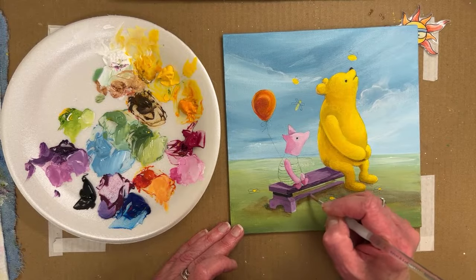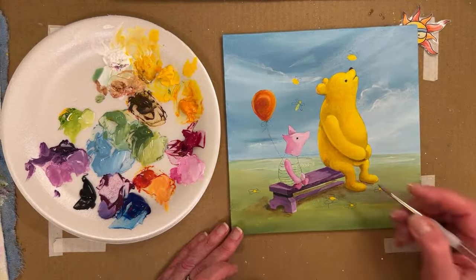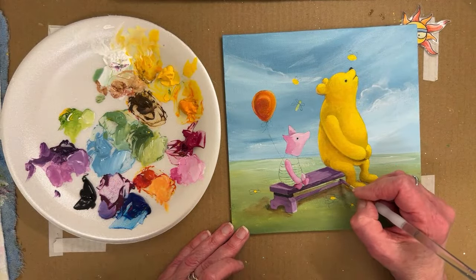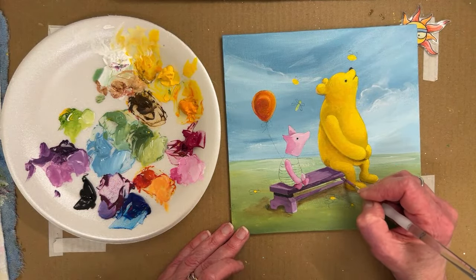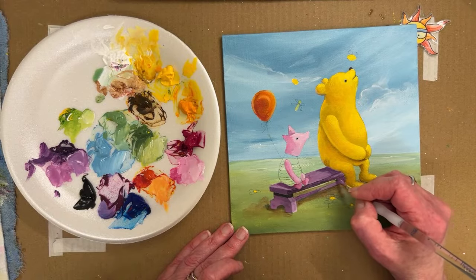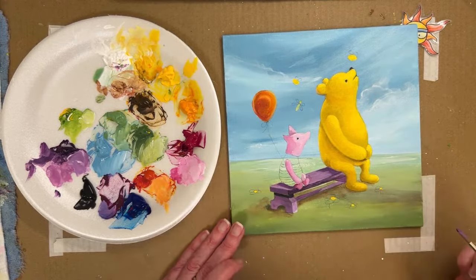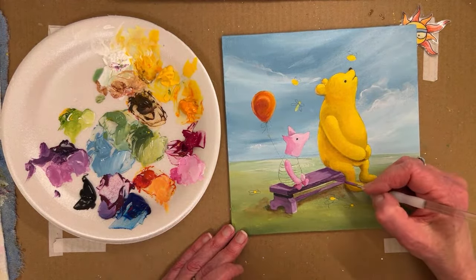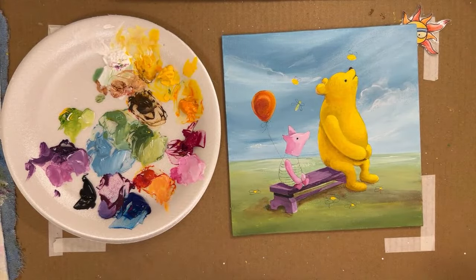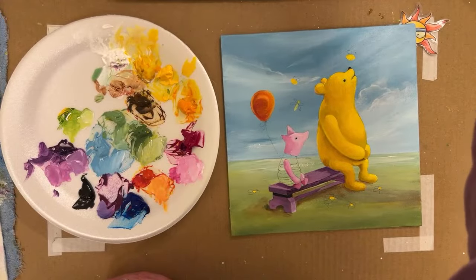I'm just darkening it. Let's see, I kind of want it dark under there. But I don't know if I'm going to lose the edge. I'm going to lose the edge. We could not worry about it. Let's just let it dry and see what we think.